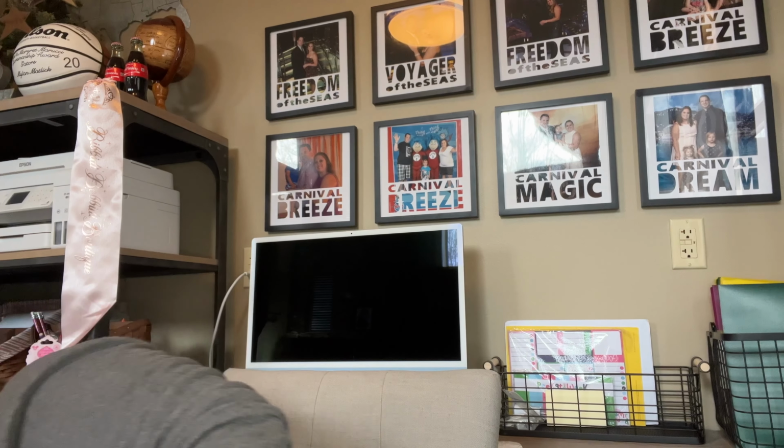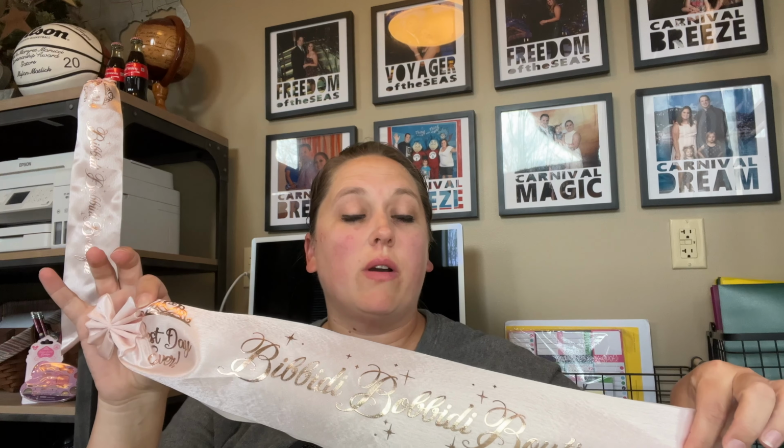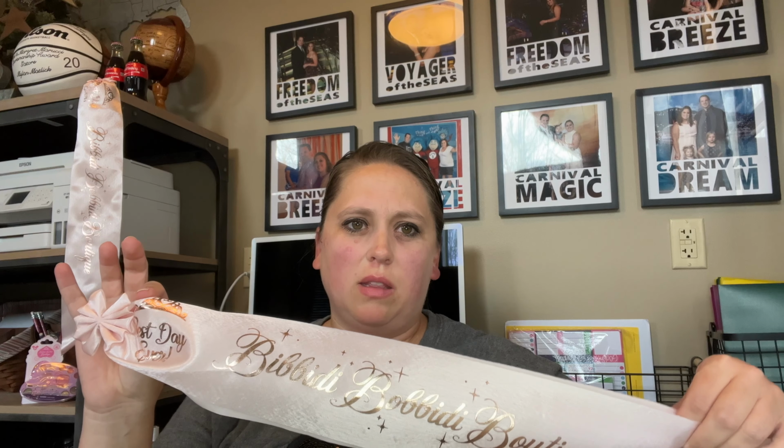Now, everyone who visits Bibbidi Bobbidi Boutique gets a few simple items. The first thing is our banner. And this is what they wear proudly the rest of the entire cruise to show everyone that they're a princess and they got a makeover at the Bibbidi Bobbidi Boutique. The girls love these. I've actually had some people contact me that wanted to buy these. So I don't know if there's an aftermarket for it. We keep them, we decorate with them, we put them in the girls' rooms.